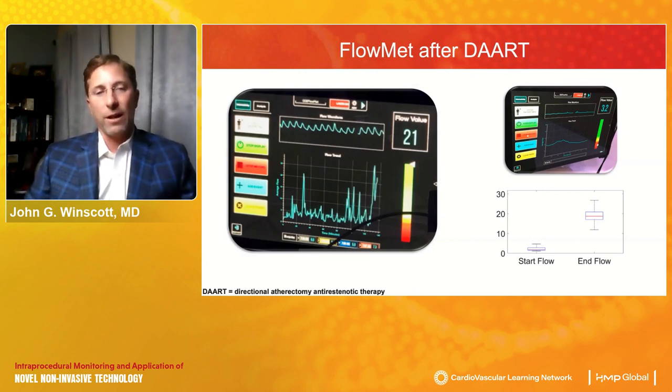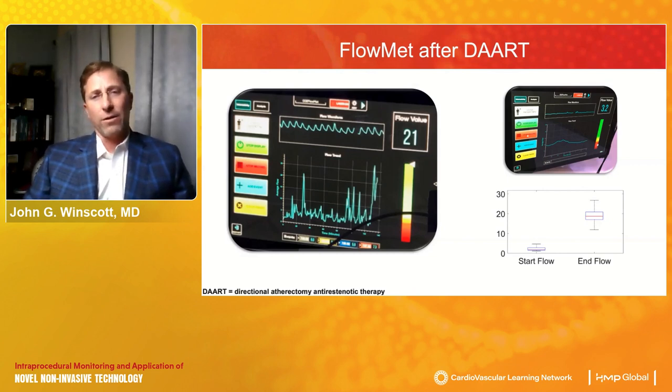because we do not have straight line flow to the digit, and in fact have collaterals at the level of the proximal tibial vessels, which lead to a peroneal, which then supplies the foot through a second series of collaterals. So it's quite amazing the flow value we're getting here with just revascularization of the popliteal segment.